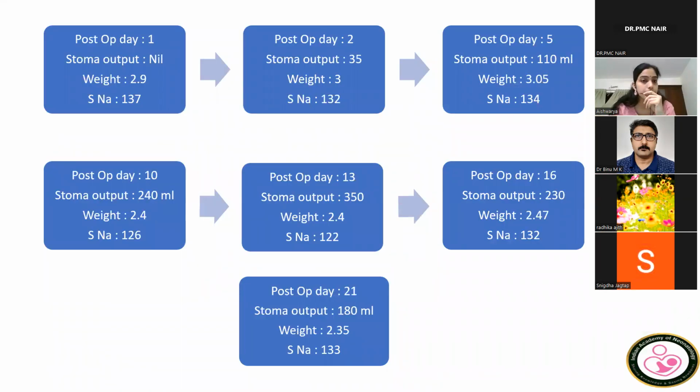We can see an overview from post-op day 1 wherein the stoma output was nil. Post-op day 2, stoma output was 35 and it progressively kept increasing. By the time it was post-op day 16, stoma output was 230 ml with consistent weight loss, 2.47 kg was the subsequent weight. By the time baby was post-op day 21, stoma output was 180 ml, weight was 2.35 kg.